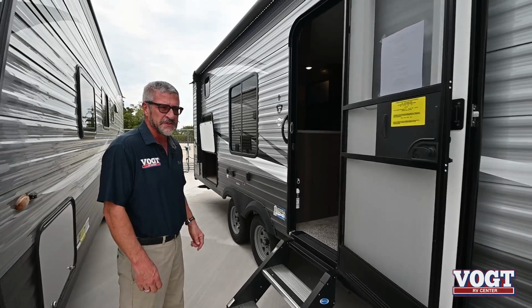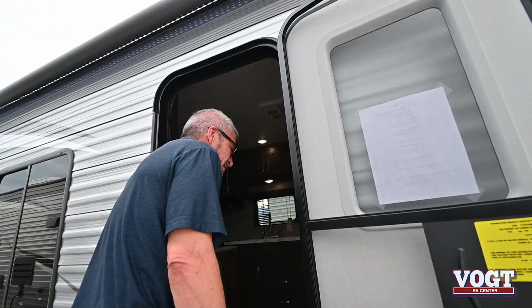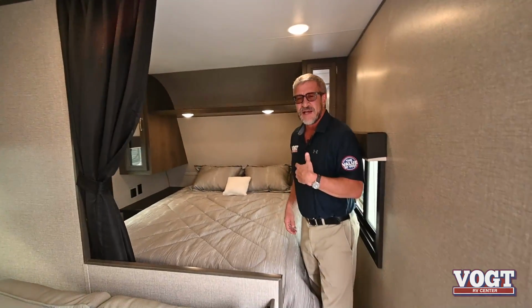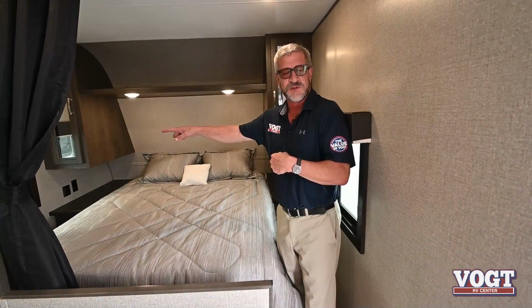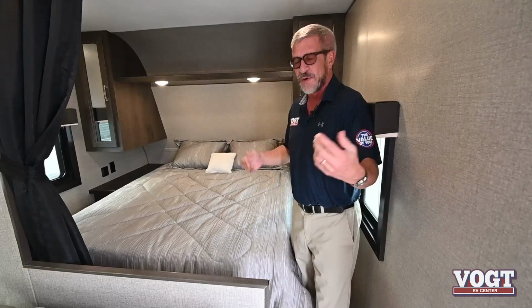Okay, let's see some of the features now of the inside of this Jay Flight SLX 264BH. One thing I want to get right back to that I talked about outside, if you recall, we'll do a little refresher. I showed you the full pass-through storage for either awning rods, fishing poles, boat oars, anything else, coupled with the back under double bunk storage for your grills, whatever else, balls and things you want to put in there. It gave a great amount of storage.